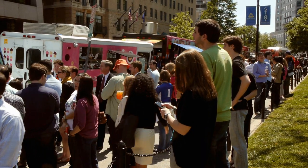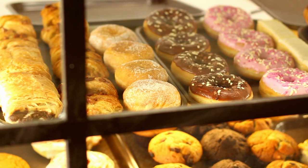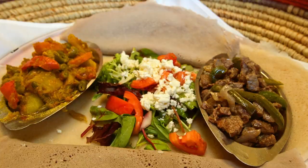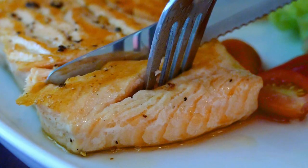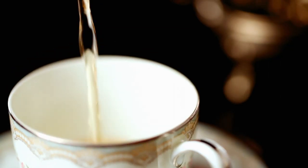There's everything in this place. Do you want something sweet? There are ice cream stalls, donut shops, and much, much more. Do you want something out of the ordinary? Ethiopian, barbecue, fish, or empanadas? You're not hungry? There's a great place to have tea.